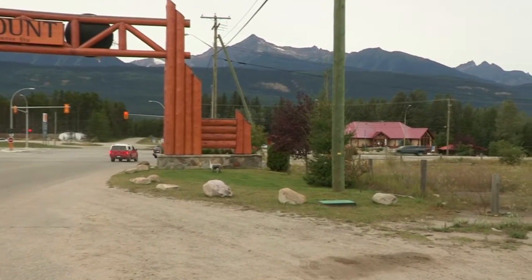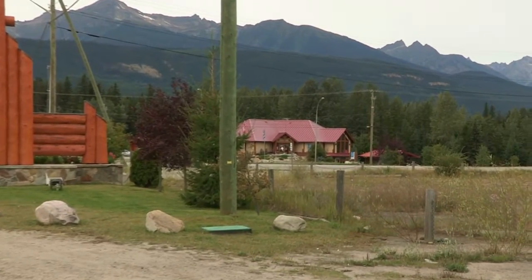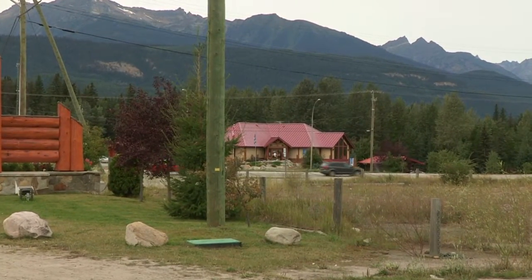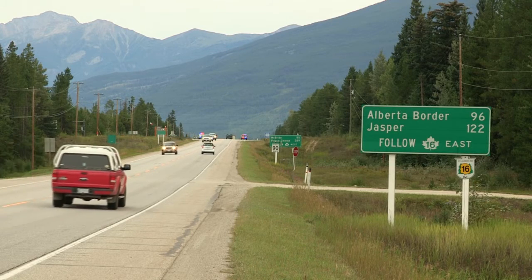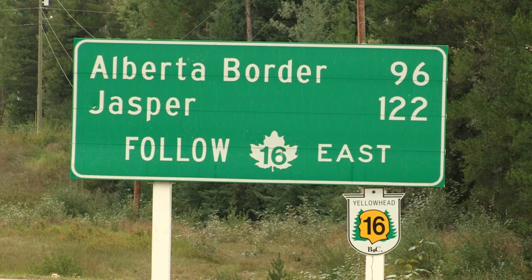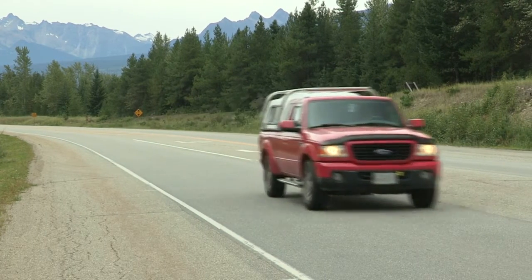There are plenty of amazing things to see and do along the way to the Columbia Icefield. We're going to have an awesome day exploring the Rockies. It's just over an hour's drive to Jasper. On the way, we'll see lots of waterfalls, the Canadian Rockies' highest peak, and some of Canada's most spectacular mountains.